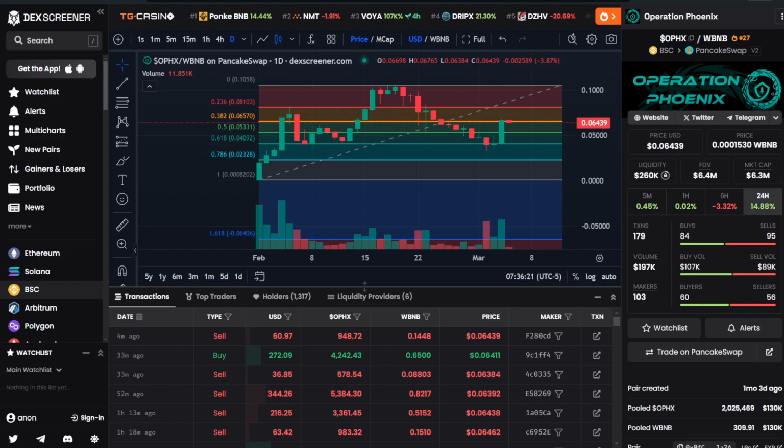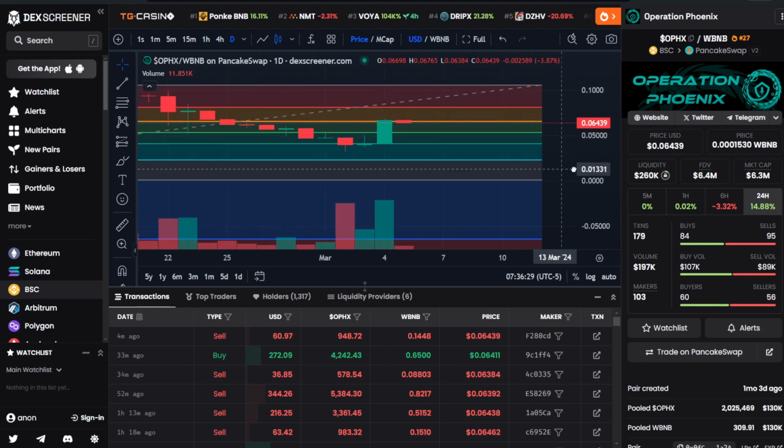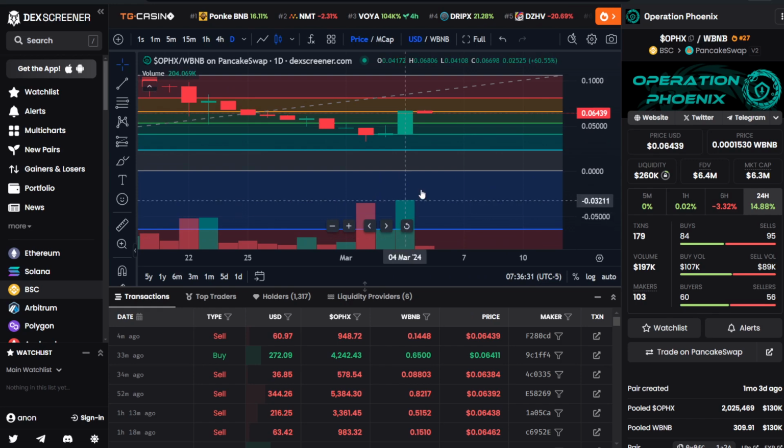Take a look at that price chart with Operation Phoenix. We're looking at this on the daily, and as you can see, it had a nice boom boom candle that happened yesterday. We also saw a nice volume increase. As usual, I'm showcasing this with the PancakeSwap side, but there are several different centralized exchanges with this as well. The volume alone on PancakeSwap is near $200,000, at $197,000.